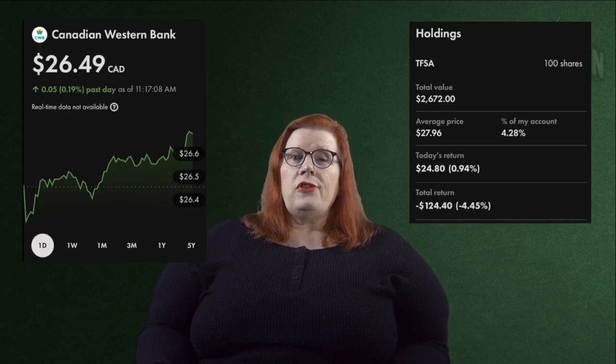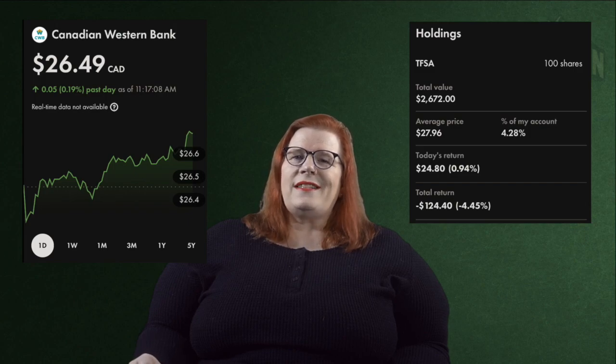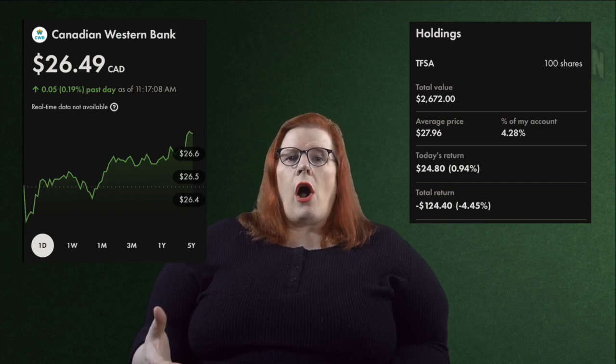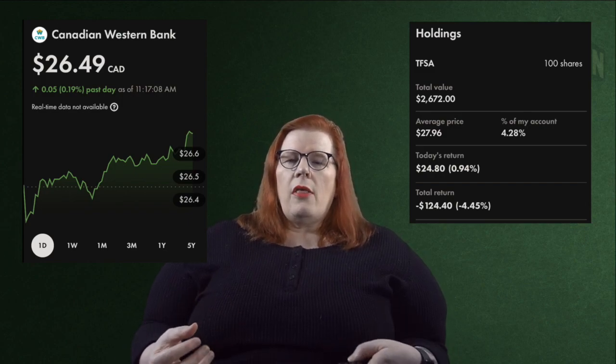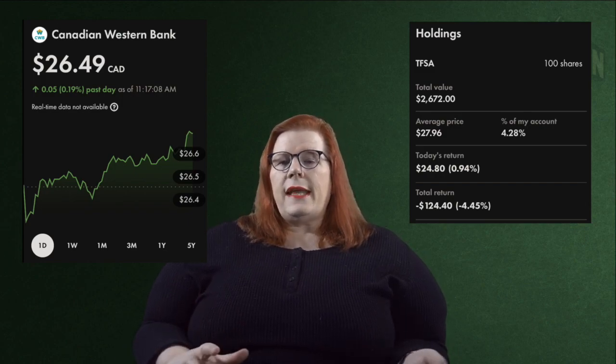My next stock is Canadian Western Bank, and I hold 100 shares for a 4.28% stake in my portfolio. This is a stock that will struggle a wee bit in the bear market, but I think long term, they will be a great buy. They are currently down 4.45% in my TFSA.